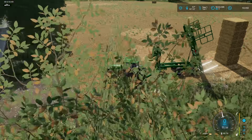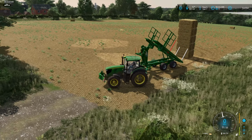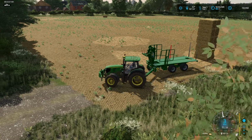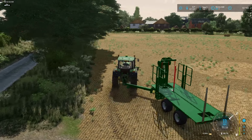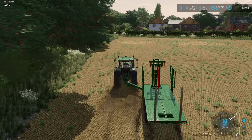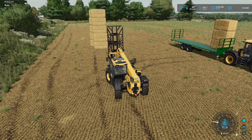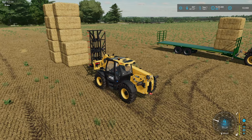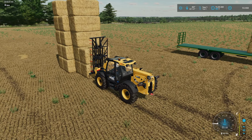There we go. So, just a few more bales to pick up, probably just like a half of a stack. Then we are going to bring the telehandler and a wagon or two for loading bales. We'll get that job done. Okay, here we go. See how this goes. I had to do a little test one before I started recording. See how it went.